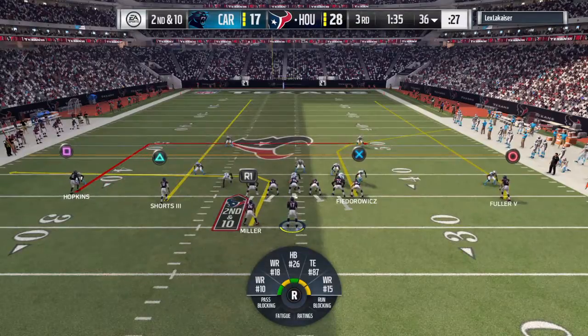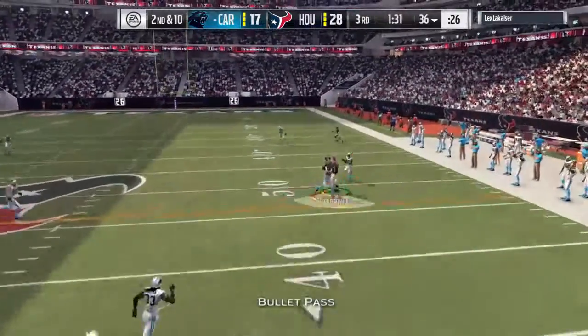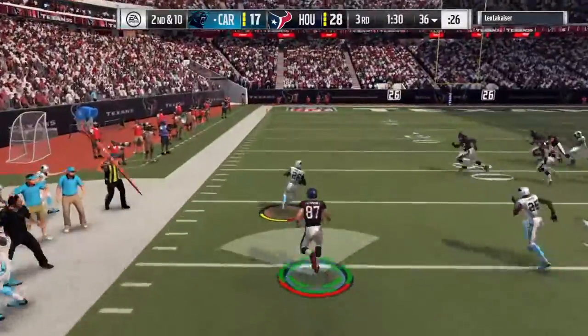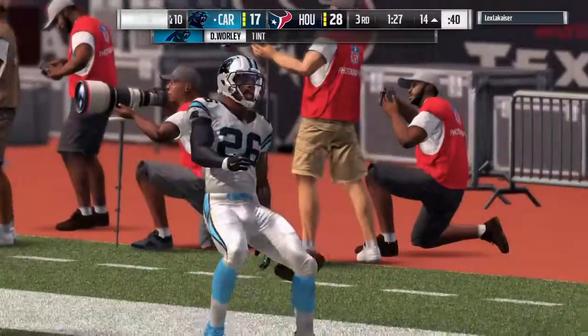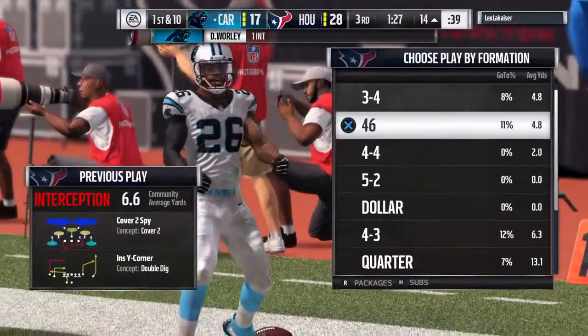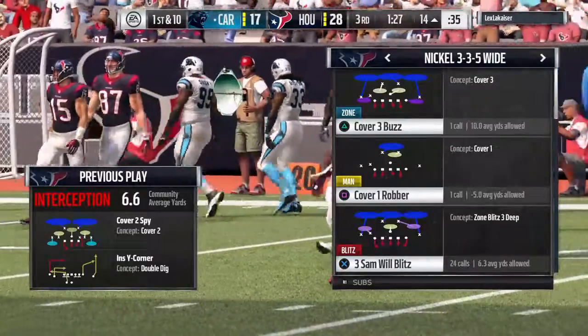Good! Here we go! 2nd and 10 now. Osweiler. He rifles one that's intercepted. And he's got room. A great read, and it's picked off. And he'll go out of bounds down inside the 15-yard line. And the Panthers, who's coming out now?